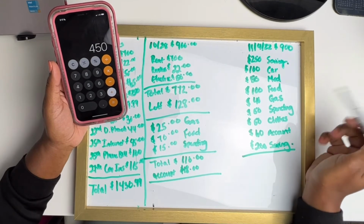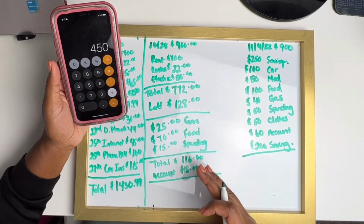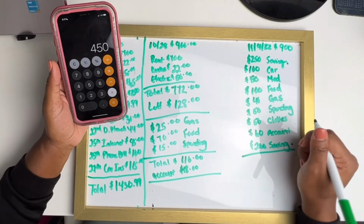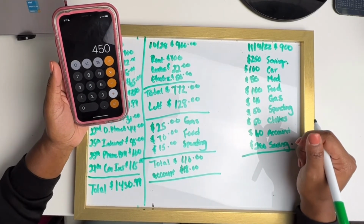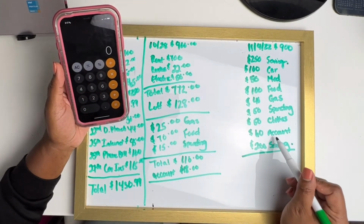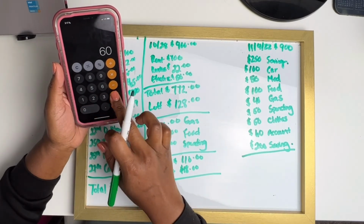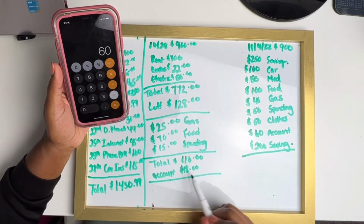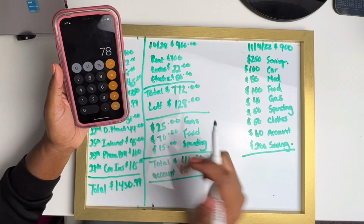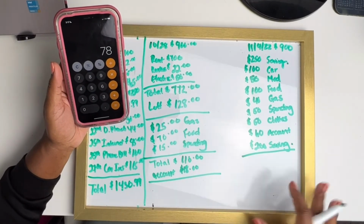250 and 200 is $450. So within me starting a budget for a week, I was able to save $450. Now, when I look at the account cushion, right? Account cushion, I saved $60 from this check. I saved $18 from this check. I'm already at $78 in my account just sitting there.